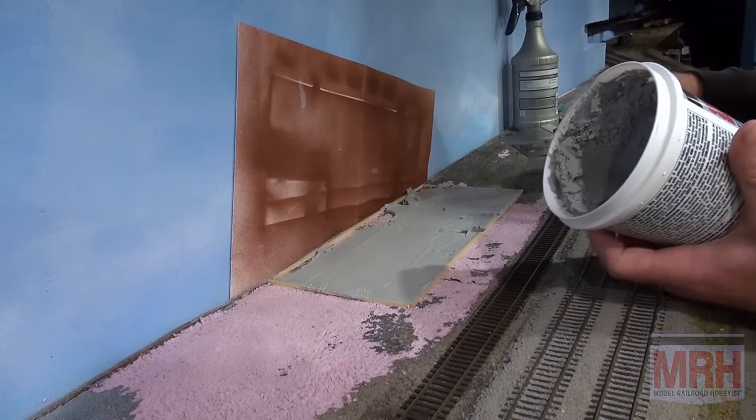I've still got to make the approach roads and the parking lot and the roads all around where the building's going to be. But at this point, these sections need to be left alone. Again, they need to set up for at least 24 hours before we come back with a second coat to fill any cracks as it shrinks and starts to dry.